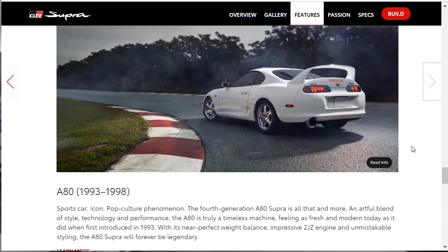And then there's an A80. I wonder whose cars these are, because these are somebody's cars. Look at the coffee can size exhaust on this one here. And then there's the A80. I love this one right here. This is the one, buddy.